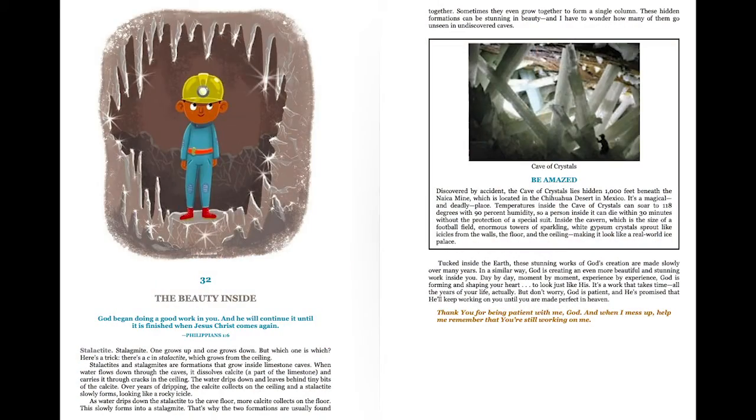Okay, let's get into the nightly devotional. The beauty inside. God began doing good work in you, and he will continue it until it is finished when Jesus Christ comes again. Philippians 1:6. Stalactite, stalagmite. One grows up and one grows down. But which one is which?